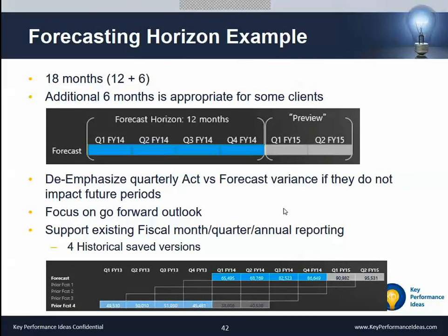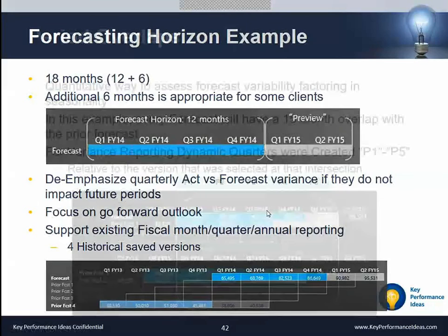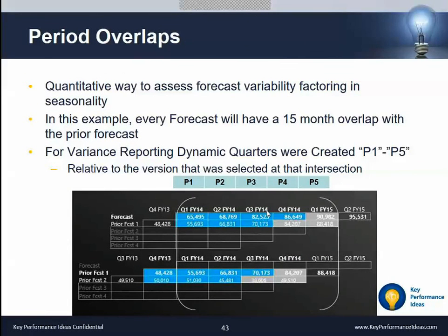So one way to do that is to look at the overlap between the different forecast periods between this forecast and last forecast, or some other prior forecast. Like in this example, there's a forecast and there's 3 forecasts prior to that. What makes sense to analyze are these 2 overlapping quarters. This also allows you to look at seasonality.